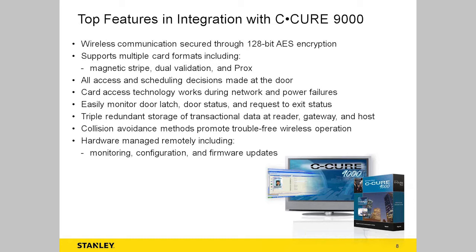And we do have, again, that triple redundancy of storage. So that 24,000 event audit trail inside the lock set. There's also a backup of information in the portal gateway, and then you have your host or your software application where the information is stored as well. So if any of those three are down for any period of time, when they come back online, they synchronize with each other in order to make sure that all the activity in your system, all configurations get updated in order to maintain operation and accountability in the system.